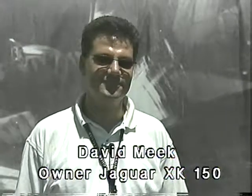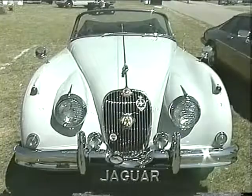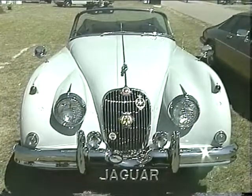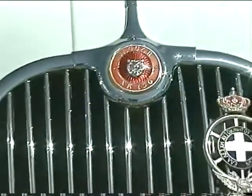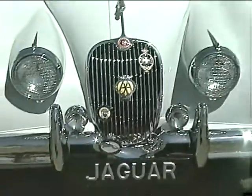We have David Meek, owner of a 1960 Jaguar XK150. Can you tell us about your car? Sure. I've owned it about 4 years. We bought it from a widow in Minneapolis whose husband she met on a cruise in Greece when she was 18. He wanted to impress her parents, and so he bought it off a lot in Virginia, drove it up to Canada, and asked for her hand in marriage.